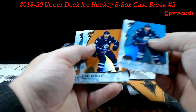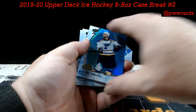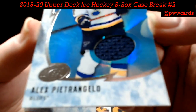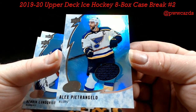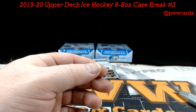Wheeler, Wheeler back to back. Pietrangelo. Oh, I'm sorry. That's got the jersey card in it. Almost got by me. St. Louis Blues, Pietrangelo. Daniel Z. There you go, Dan. Lundqvist and Ovechkin.